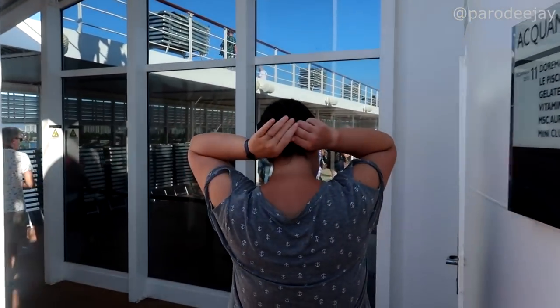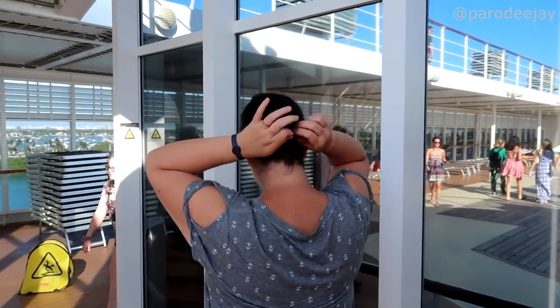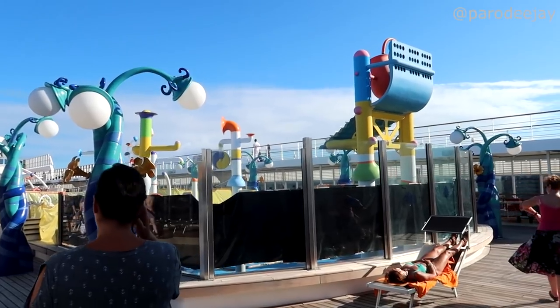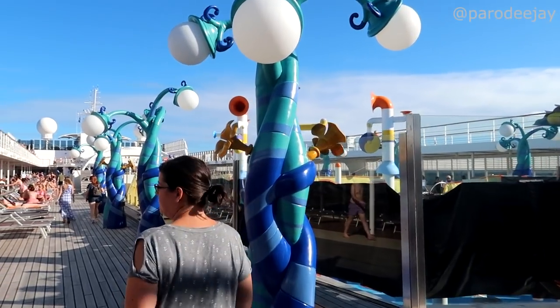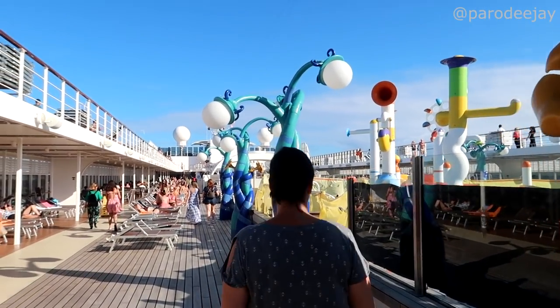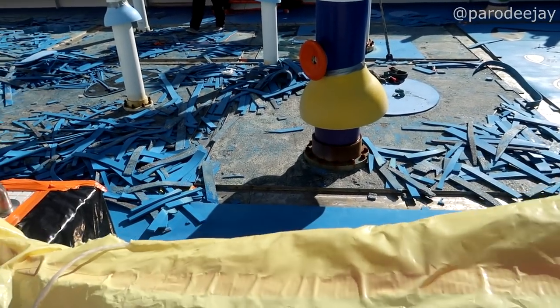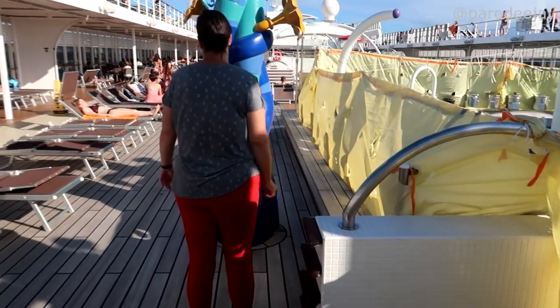We're going to explore forward on deck 11 and check out the pool. Hopefully there's some drink stations up here because I could use that. Yeah, they got like a cute little kids area over here, which I'm totally going to play in. Yes, I am. Oh, just kidding. I'm not going to play in there. I think it's under construction.